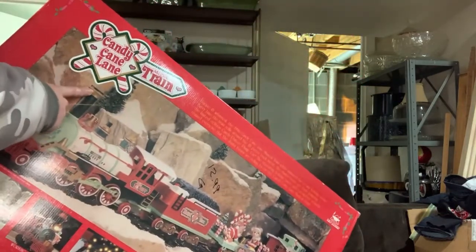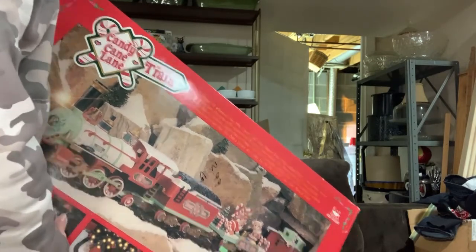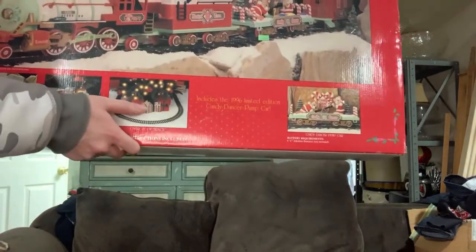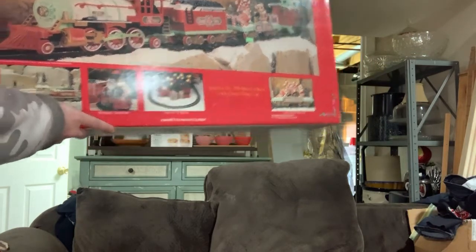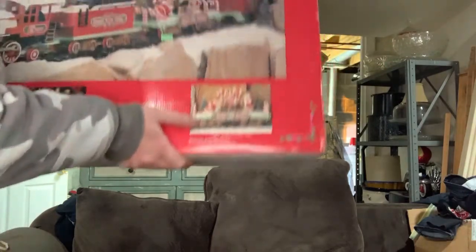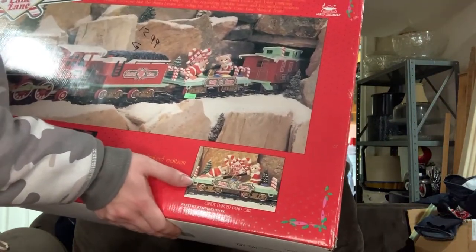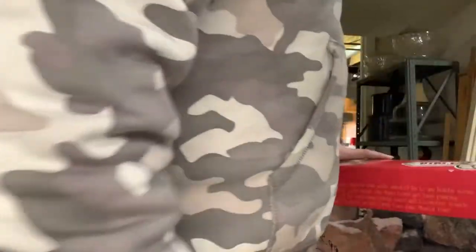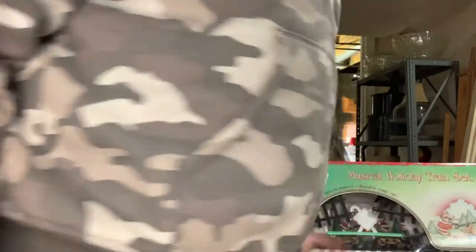And it also has a little horn, which actually works, which I remember as a kid being very annoying and obnoxious. But yeah, it's got this little oval track and a working headlamp, forward, stop, and reverse, and the Candy Dancer pump car. But yeah, it's a musical train. I got this because, like I said, the last time I found it, it sold for about 80 or 90 bucks. And I haven't been able to find it since.